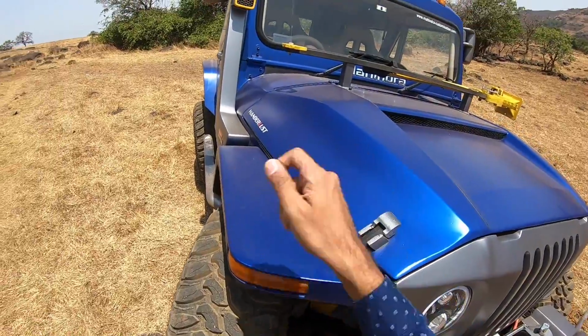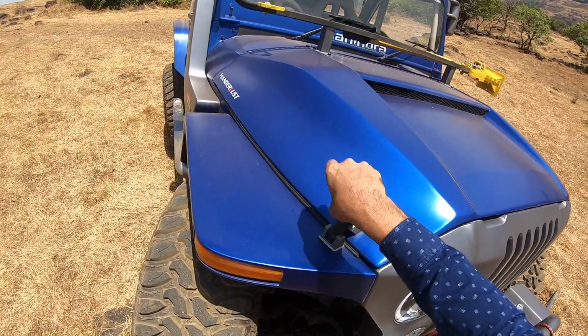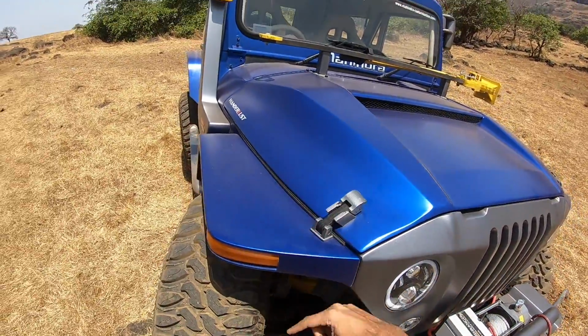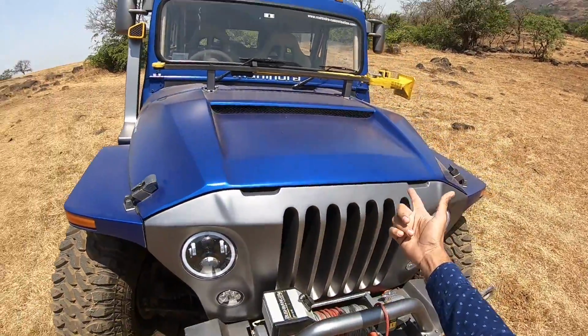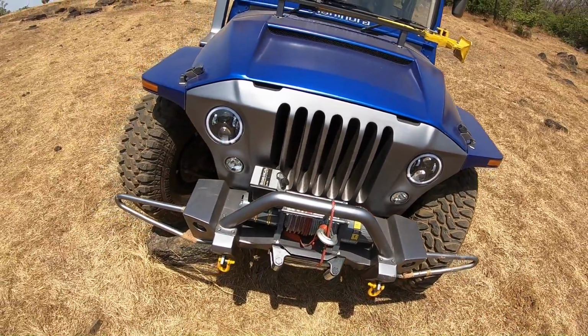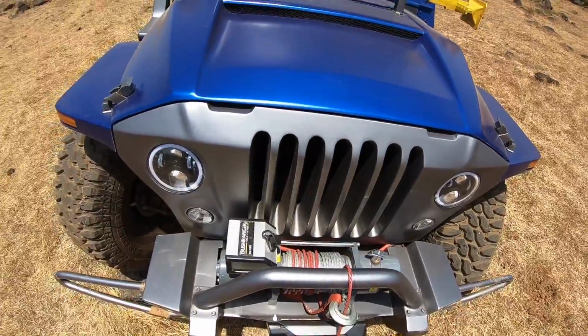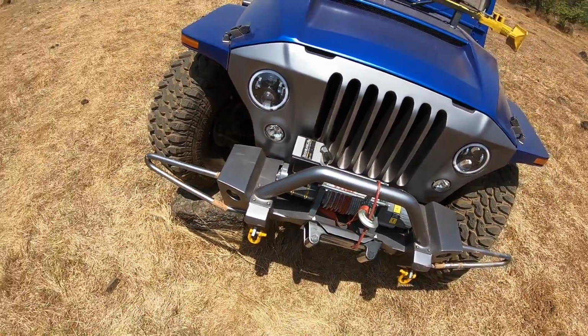So to open the hood you have to do this. I thought, one second, let me close this. I have no intention of opening it again. And it's very hot. You have to lift this thing up, you have to open it from the inside. It gets this 7-slat grill which is very cheap, and this winch which is electronically operated. It will help you pull out anything from anywhere probably.